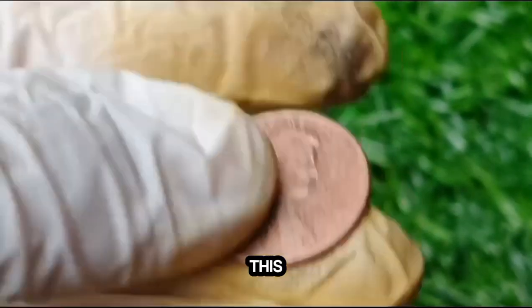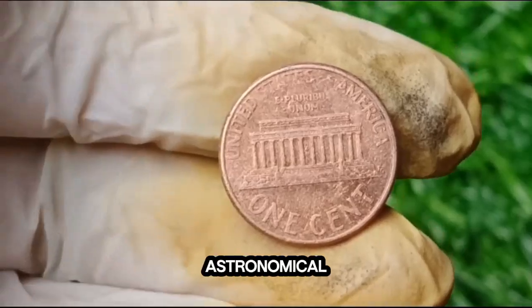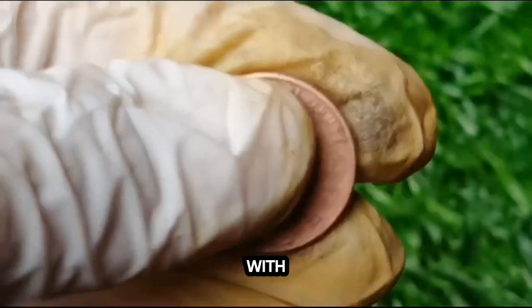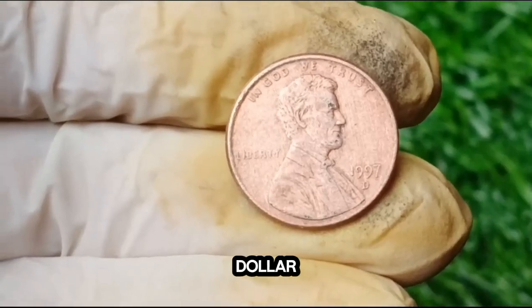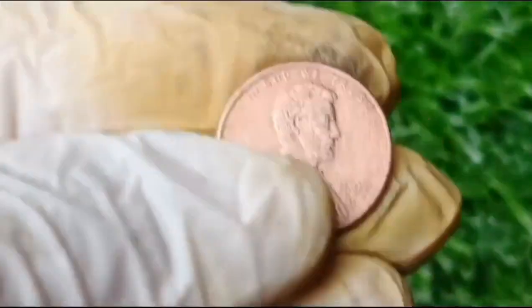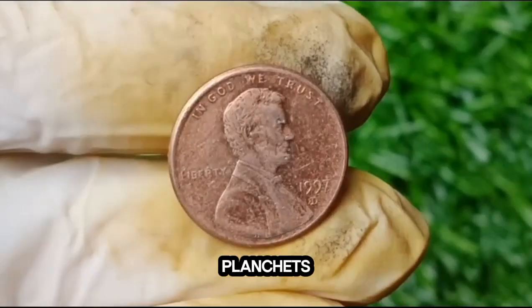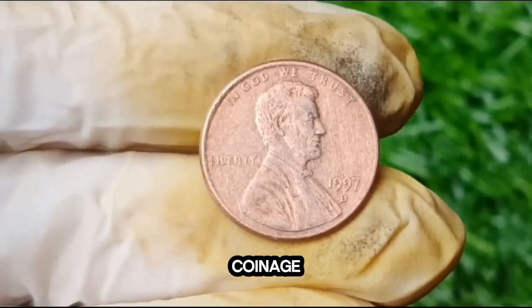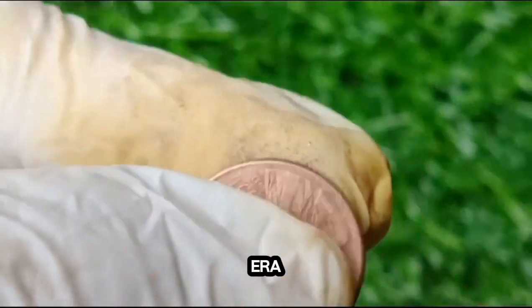So, why is this coin worth so much? Several factors contribute to its astronomical value. Rarity. With only a few examples in existence, collectors are willing to pay top dollar for a chance to own one. Historical significance. The transition from bronze to zinc planchets marked a turning point in U.S. coinage. This penny serves as a rare reminder of that era.